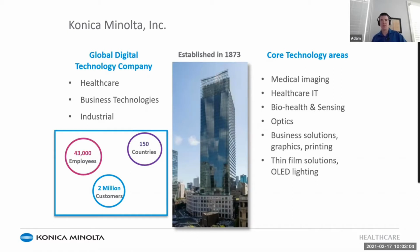So if you look quickly on the right side there, you'll see that, from a medical perspective, we're in medical imaging, healthcare IT, optics. What's not on this slide, but we've recently acquired an AI company. And so we do a lot of things in the precision medicine space that a lot of people aren't familiar with when it comes to Konica Minolta.